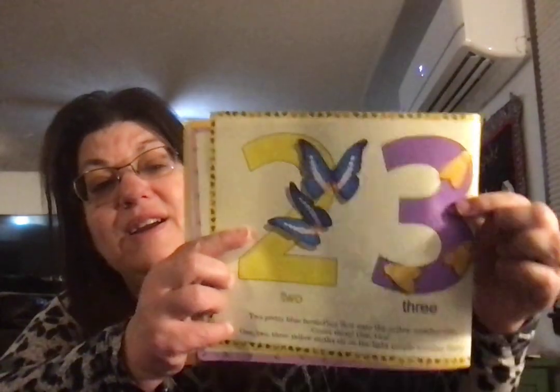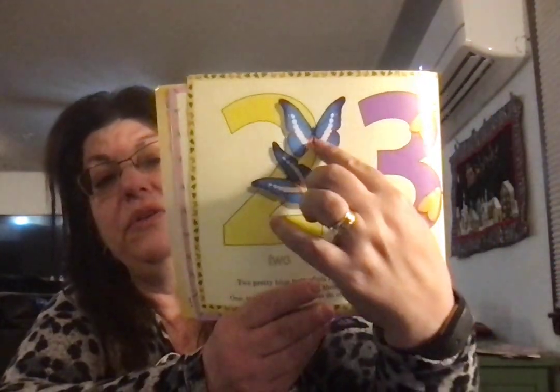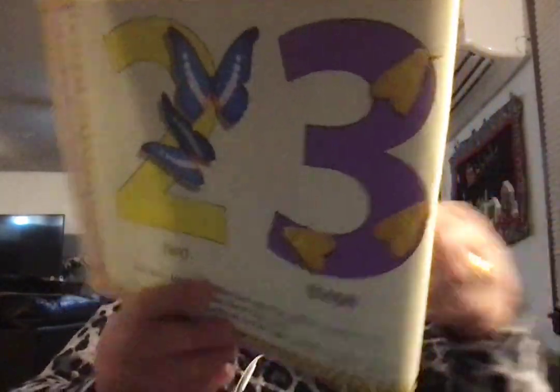2, 3. Two pretty blue butterflies flew under the yellow number 3. Count them. 1, 2. And there are two yellow moths that are sitting on the purple. 1, 2 blue butterflies. 1, 2, 3 moths.